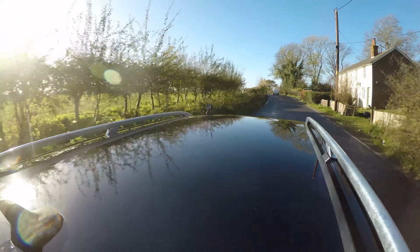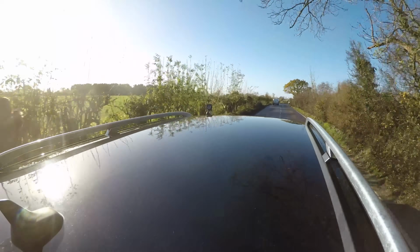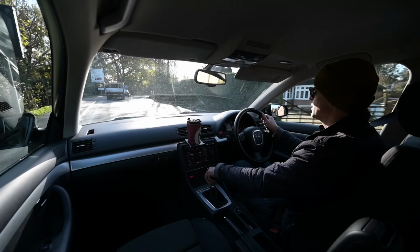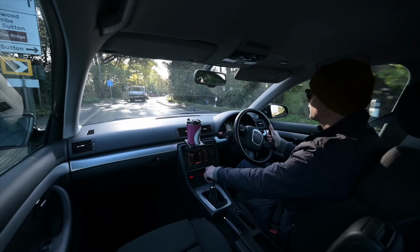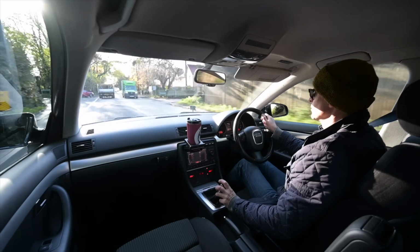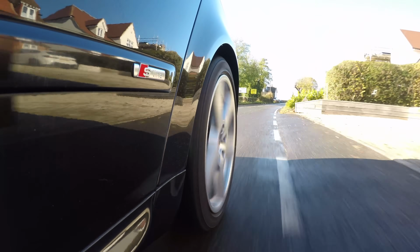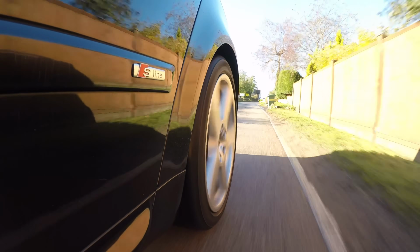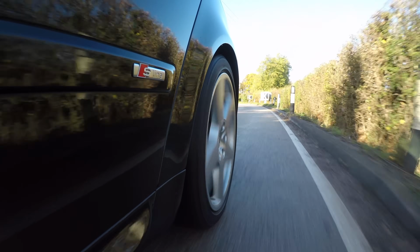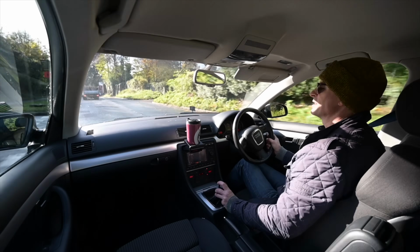Now, this car has the manual 6-speed gearbox, which is absolutely a good thing. Admittedly, after 175,000 miles, it is a little bit notchy, but it's a lovely light throw and it drops into gear quite pleasantly, actually. There are two other gearbox options, which are both automatics. The cooking models, everything apart from the RS, came with a CVT gearbox with 7 programmed gears. The RS came with a Jatco 6-speed traditional automatic. But for my money, the manual's the way to go.